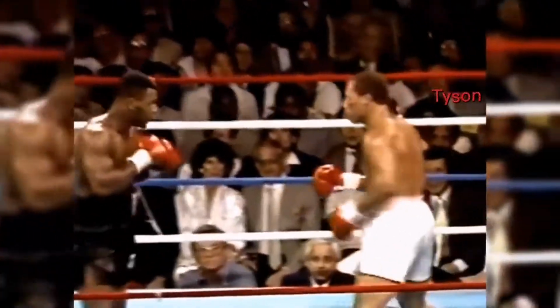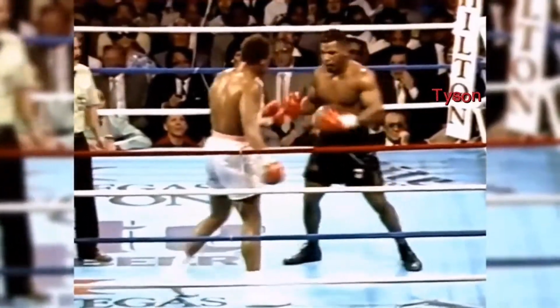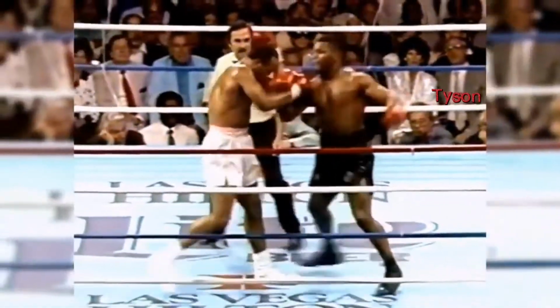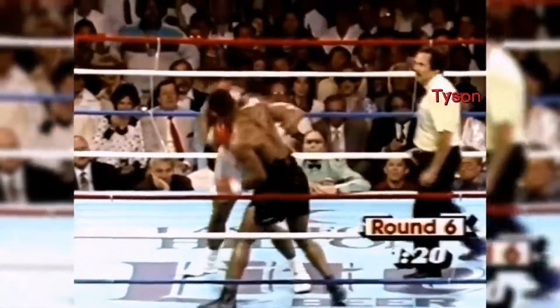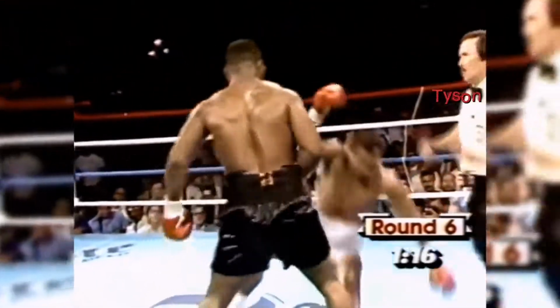And a left hand, and that staggered Thomas. And a right hand behind it. Thomas in trouble again. And now Tyson moves in for the kill. Two uppercuts and a left hand. Thomas trying to hold on. Serious trouble. And down he goes.